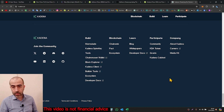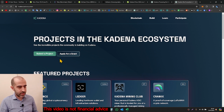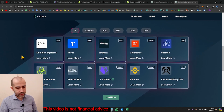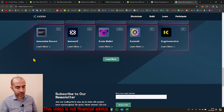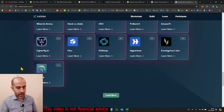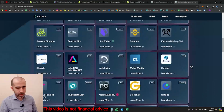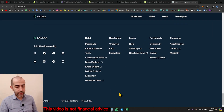If you want to build something on KDA, there is this build category in here, and in this build category also we can see the ecosystem. Since this is a layer 1 blockchain, the ecosystem page is important. We can see the projects which have been under development on the KDA blockchain. As you can see, there are many products in here, and if you want to check them, you can click them, go to their web pages, and you can see the ecosystem is growing slowly. It's growing, but it is growing slowly.